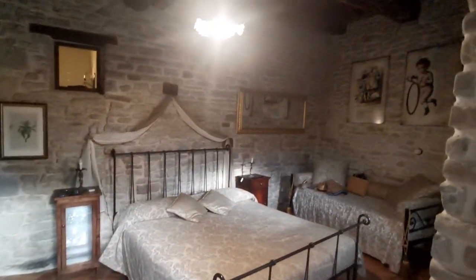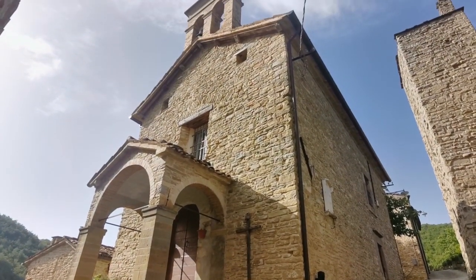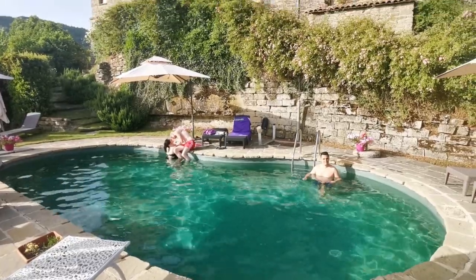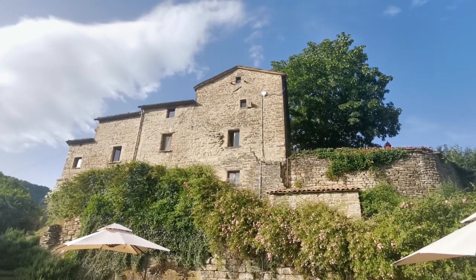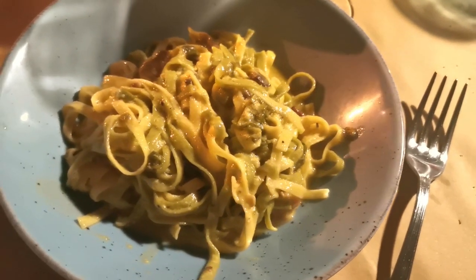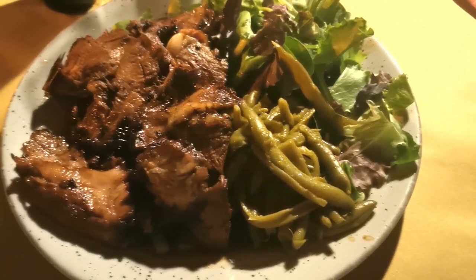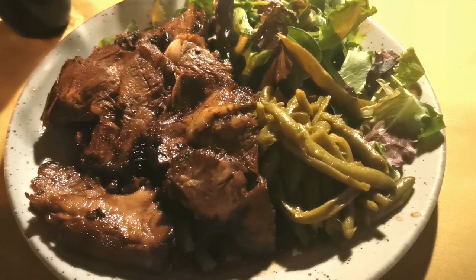This is our room. There is also the small church and the swimming pool. Dinner is included, so here I have tagliatelle with homemade ragù and like 2 kilos of meat roast with vegetables. It is a giant portion.